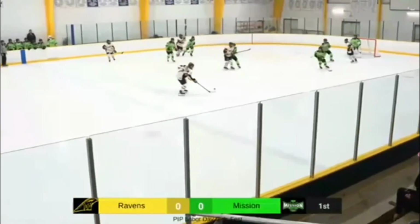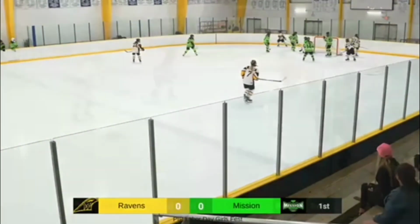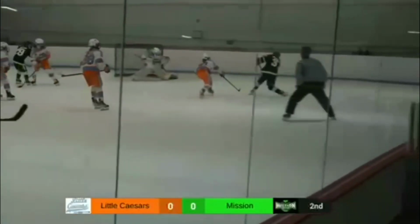Rosen getting chased. Drops it up at the right time. Here comes Monaco. Saved by Laxton. Rebound up front. Oh, they were saved by Laxton. Across the board. Ball hop. Right gun fires a shot.